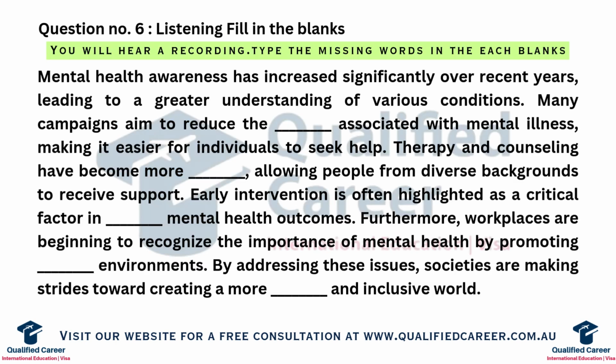Mental health awareness has increased significantly over recent years, leading to a greater understanding of various conditions. Many campaigns aim to reduce the stigma associated with mental illness, making it easier for individuals to seek help. Therapy and counseling have become more accessible, allowing people from diverse backgrounds to receive support.